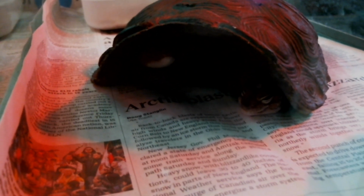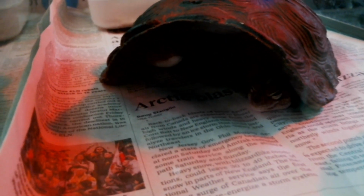So that's Bob. So we've also got our fat tail gecko pair here. Likewise, these guys are nocturnal, so that means they're active at night. Right now they're sleeping away under their turtle shell. I'm going to let them slumber. I won't bother them too much. And then in here, we've got our crested geckos.